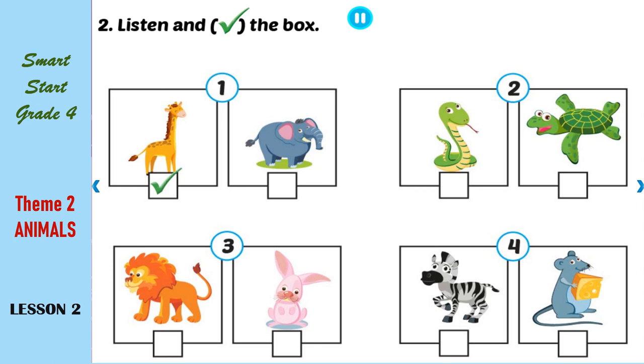Wow! There are so many animals here. Yes, Alfie. They're all tall ones, short ones, all kinds. Hey! I've seen those before. Yes, it's an elephant. And that's a giraffe. I want to ride the elephant. Which animal is taller, a giraffe or an elephant? A giraffe is taller than an elephant. Can you see the tick? This is an example. Now listen and tick the box.